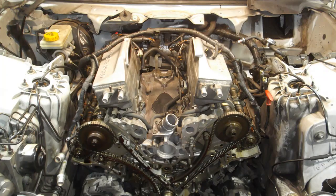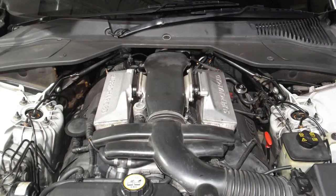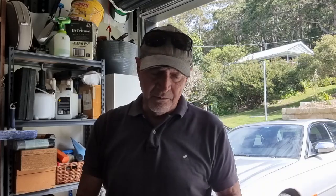Now, when I first looked at it, if the car was as good as it sounded, I was going to pay $25,000 for it, but I got it for 20. So I did have a $5,000 contingency if anything went wrong with it. Well, a lot did go wrong with it. I had to do the supercharger. I had to remove all that supercharger and manifold and repair all those pipes, and we also did the timing cover gasket, which ended up costing over $5,000. So there went my contingency.